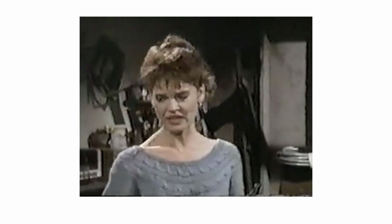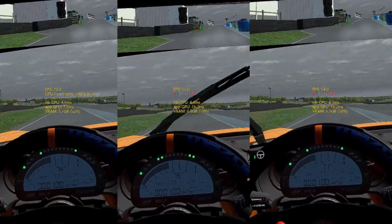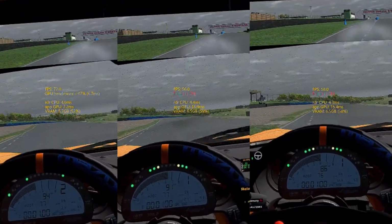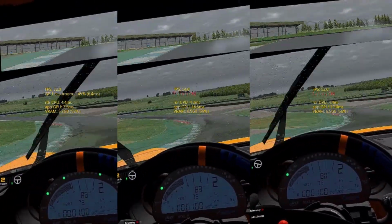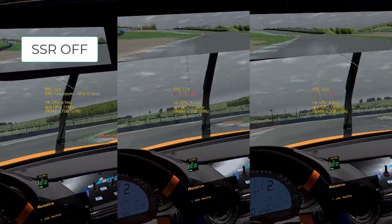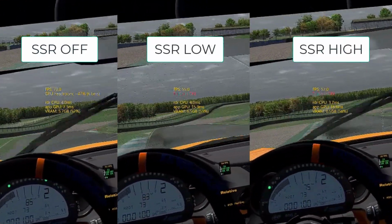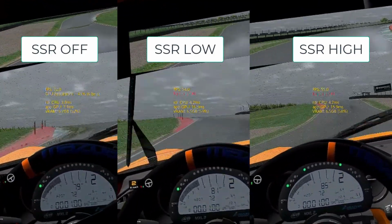Damn, sometimes life sucks. SSR FPS comparison in heavy rain. Okay, so FPS wise, SSR in the rain does look a bit bleak. Here are 3 videos again, all in heavy rain, this time so that you can see the full effect of water on the iRacing graphics engine. On the left is heavy rain with SSR off. In the middle, SSR is set to low, and on the right, SSR is set to high. Each of these video captures was taken after a reboot of the sim.